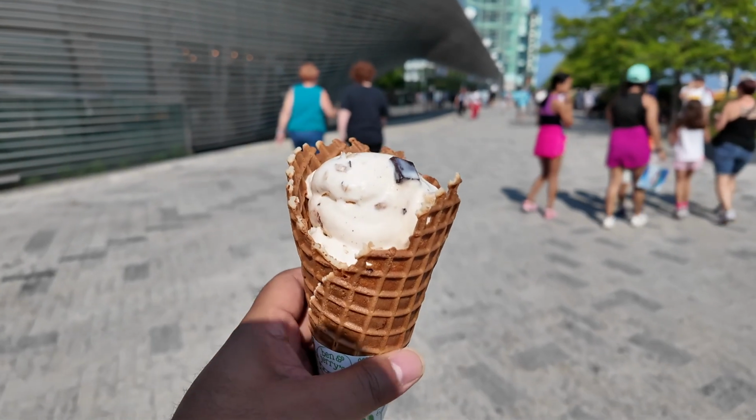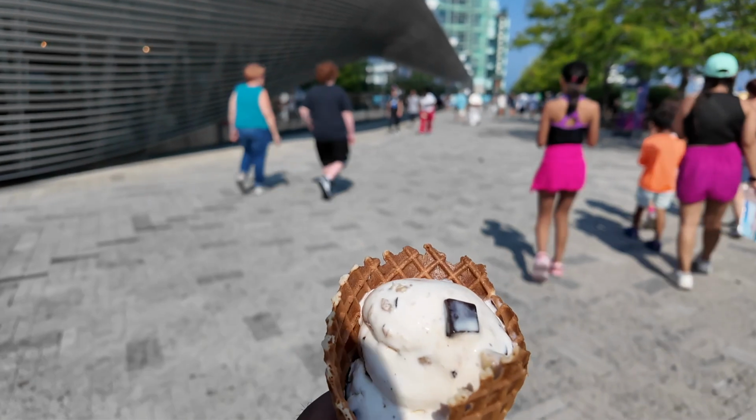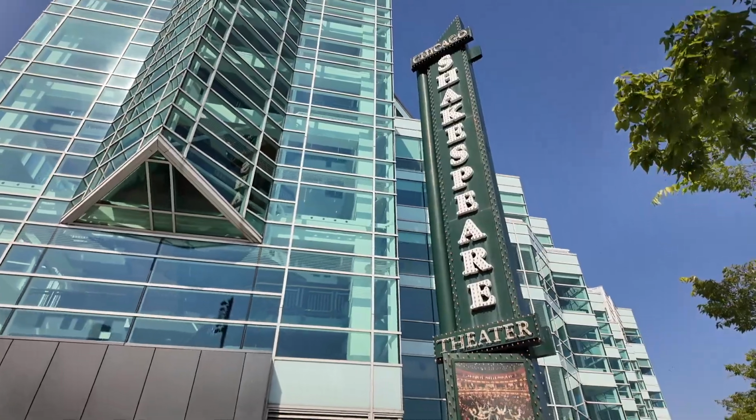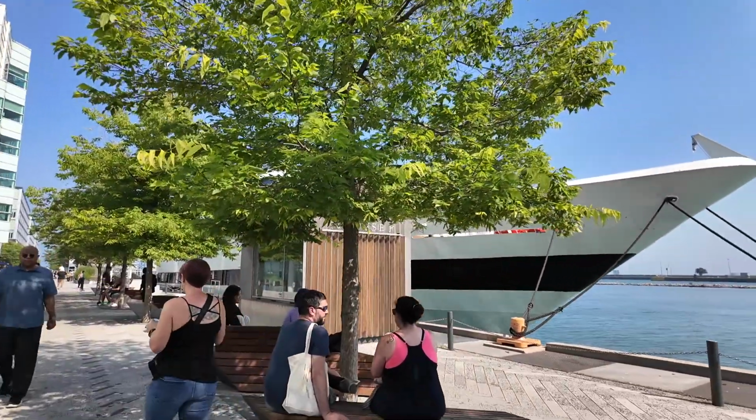So this is Chunky Monkey at Ben & Jerry's. That's easily my favorite ice cream flavor. What's your favorite flavor? Put it in the comments down below. This is Chicago Shakespeare Theater. And right here is the Odyssey.